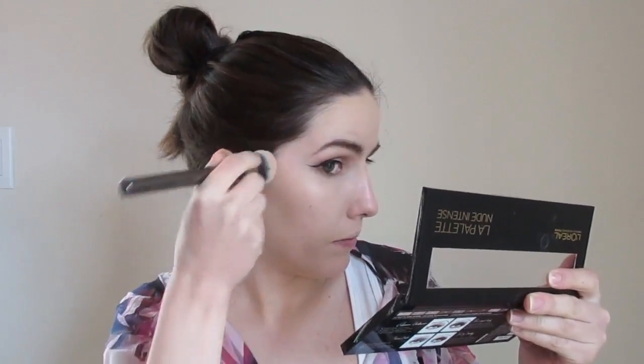Alright, well, that didn't work. That's way too orange. I'm just going to highlight a little bit more using my LA Pro Girl Concealer, and this is the shade Classic Ivory.